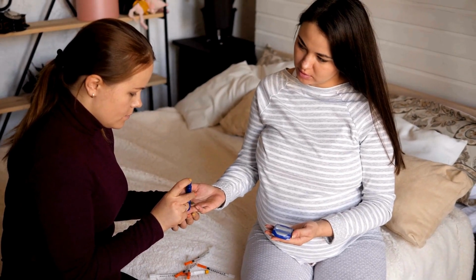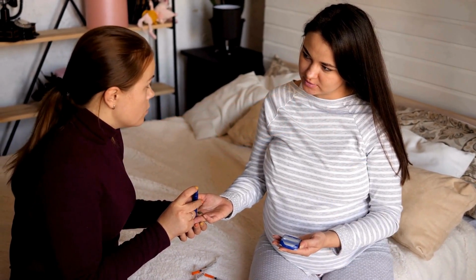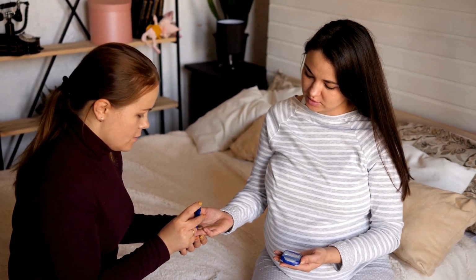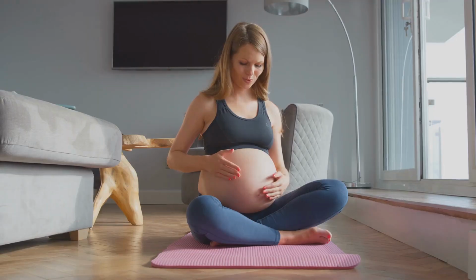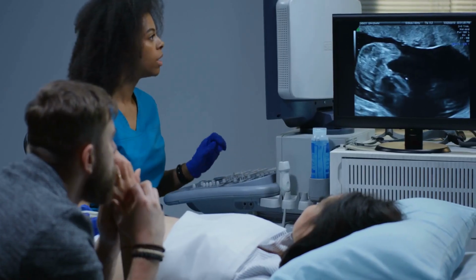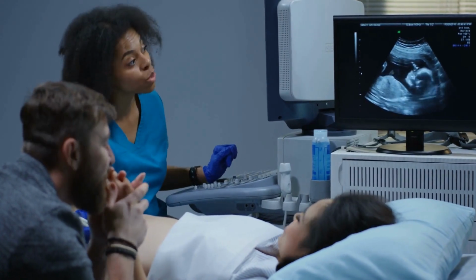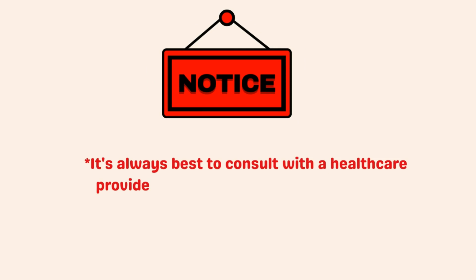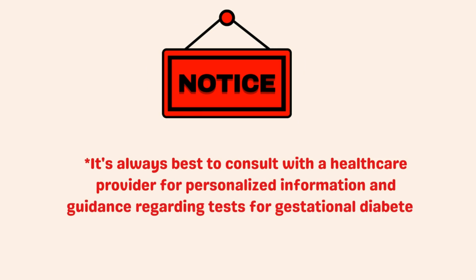Testing for gestational diabetes is important for the health of both the mother and the baby. If diagnosed with gestational diabetes, healthcare providers will work with the patient to manage blood sugar levels through diet, exercise, and possibly medication. Regular monitoring and follow-up appointments are crucial to ensure a healthy pregnancy and delivery. Note, it's always best to consult with a healthcare provider for personalized information and guidance regarding tests for gestational diabetes.